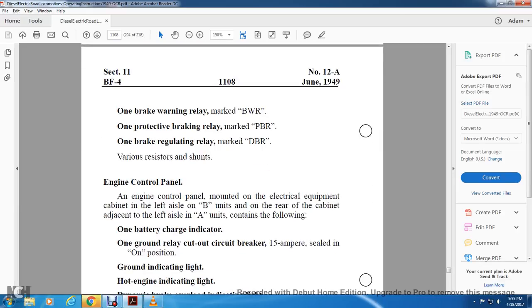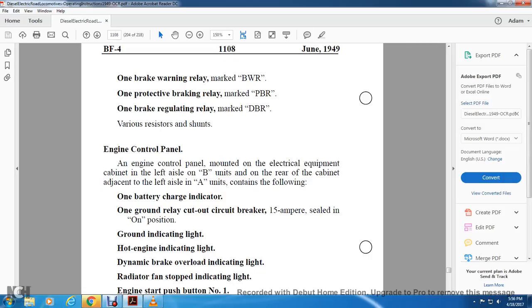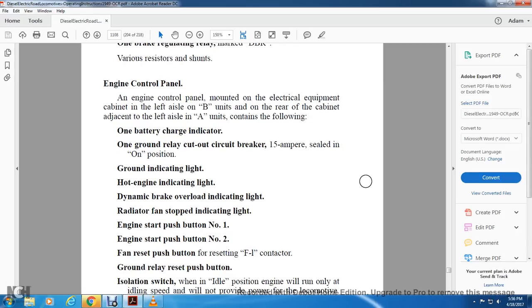The engine control panel, mounted with the electrical equipment cabinet on the left side of ASL B units at the rear of the cabinet, and adjacent left on ASL A units, contains the following: one battery charge indicator, one ground relay cutout, a 15 amp field circuit breaker, one ground indicating light, the hot engine indication light, dynamic braking override indication light, radiator fan stop indication light, engine start push button number 1, engine start push button number 2, fan reset button to push and reset the F1 contactor, ground relay reset push button, and isolation engine switch in idle position.